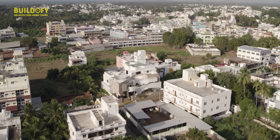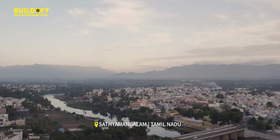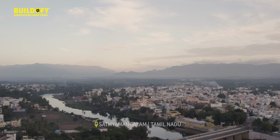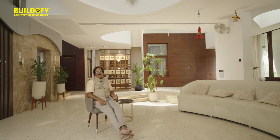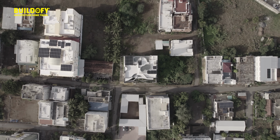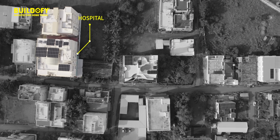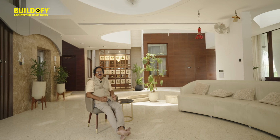This house is for two doctors, Mr. and Mrs. Krishnamoorthy, in Sathyamangalam, a small town near the forest of Mysore. The clients are basically from smaller villages nearby, and they moved into Sathyamangalam and wanted a hospital to be done initially. We did the hospital, and their practice picked up, and one day they came to us and asked for a house which is very unique and a little unconventional, and it should be like an iconic house. That was the brief.